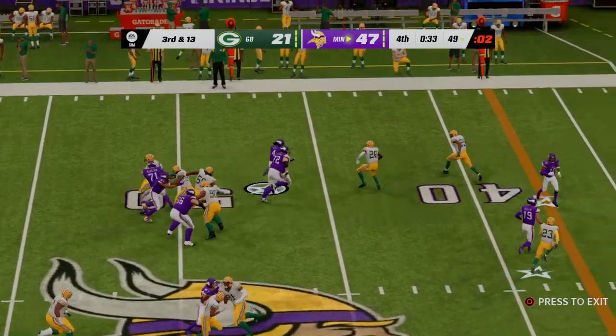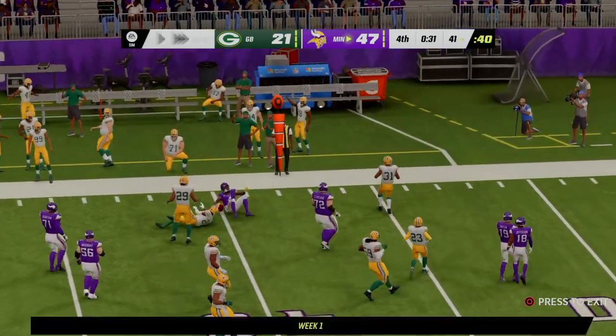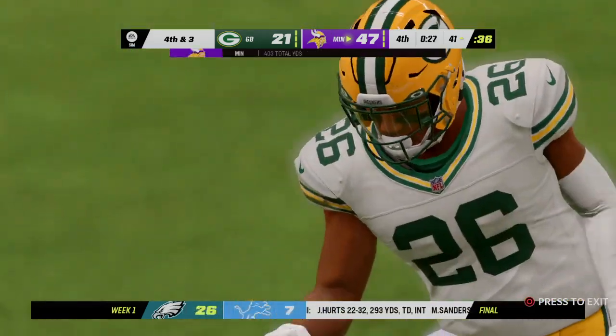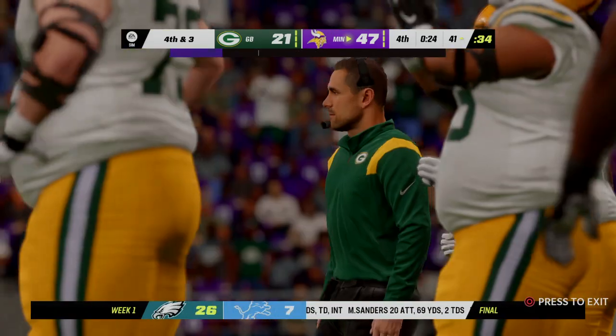3rd down. Here's a run by Cook. And the tackle going to be made at the 41 as they stop him a few yards short of the first. They pick up 10, but it'll still lead to a 4th down.